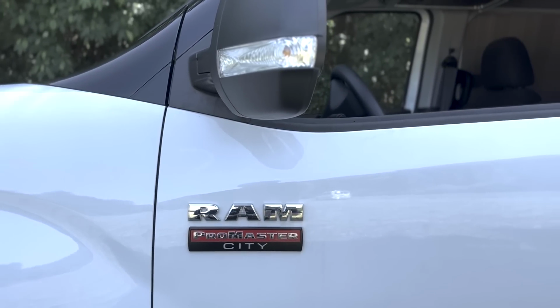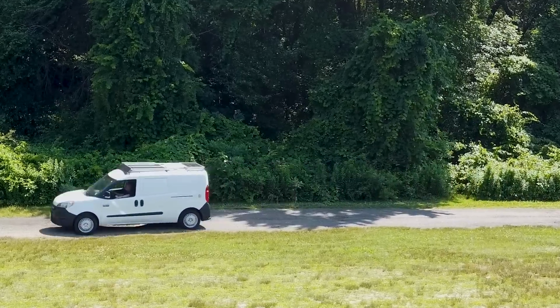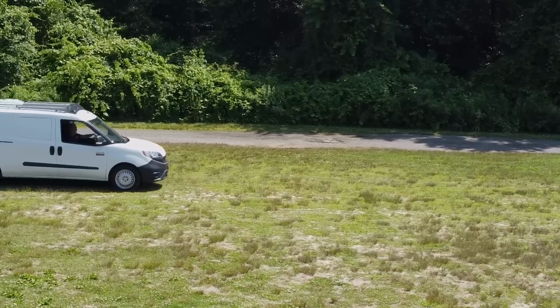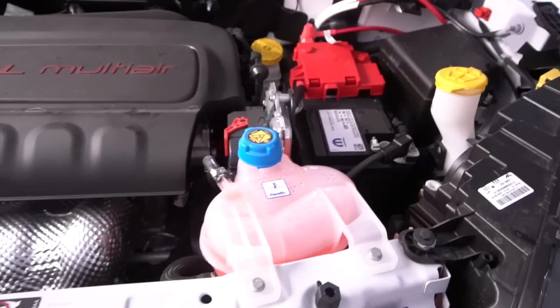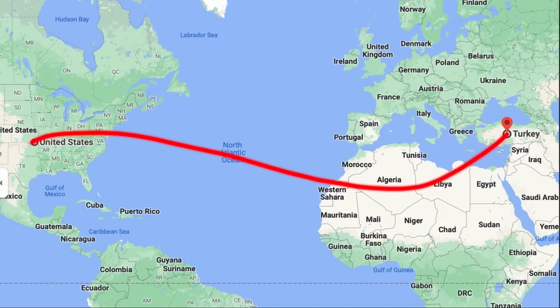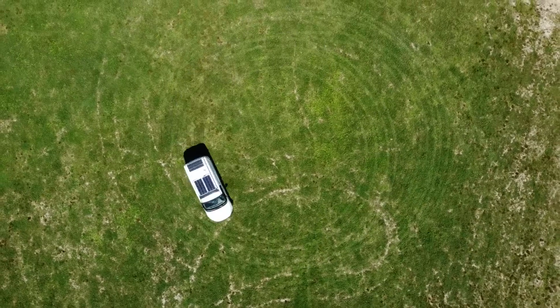RAM Promaster City is an Americanized version of the Fiat Doblo, originally designed and built in Italy and now sold in many countries. The vehicle's engines and transmissions are built in the American Midwest and shipped to Turkey for installation in the vans, then returned here as completed vehicles. Why? I don't know.